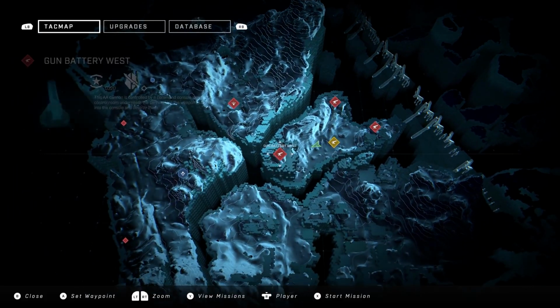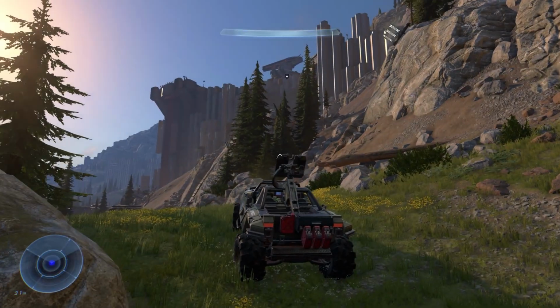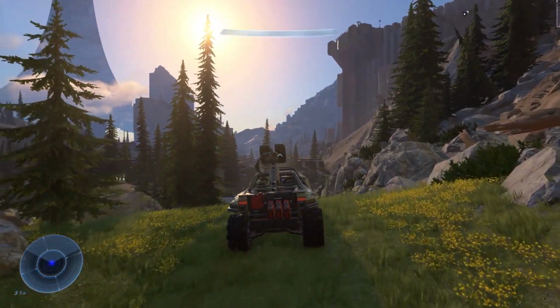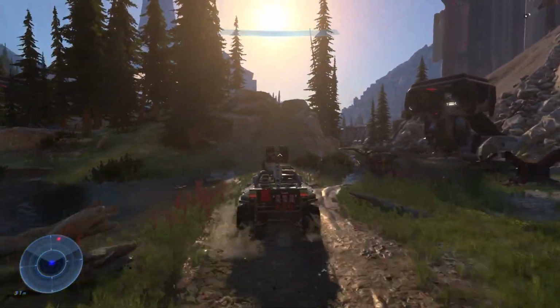There are a couple of things I'm worried about. Some of the physics have been toned down. That removes a bit of Halo fun. They really need to add player collision back in because without it, the game just feels cheap, but that's my opinion. I also want to hear what you guys think. Let me know down in the chat.